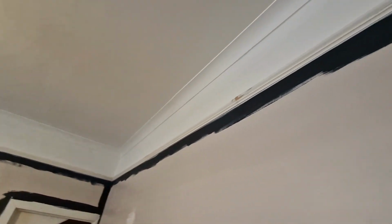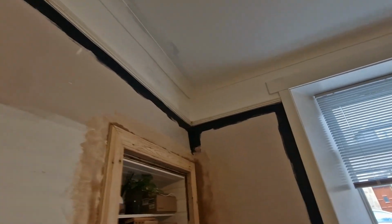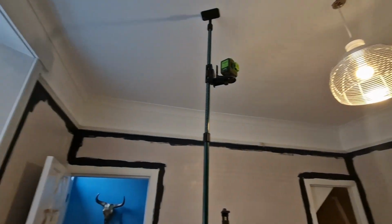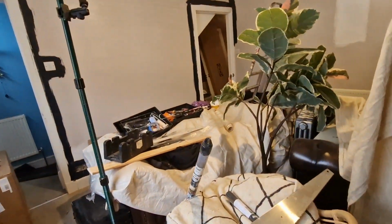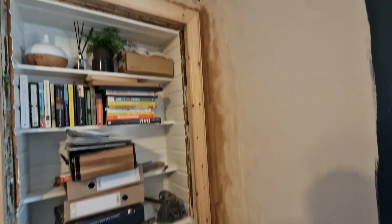Right, I'm going to start going around the picture rail with colour and get another cutting in done again. And hopefully by the end of play, I can get it rolled. If I can get it rolled, that means tomorrow I've just got to roll it one more time, probably go around the picture rail because it'll take a couple of coats. Then it'll be all the woodwork and a general tidy up. Because most of the bulky stuff's kind of done and this is dry enough. So hopefully I can get some colour on that later on.